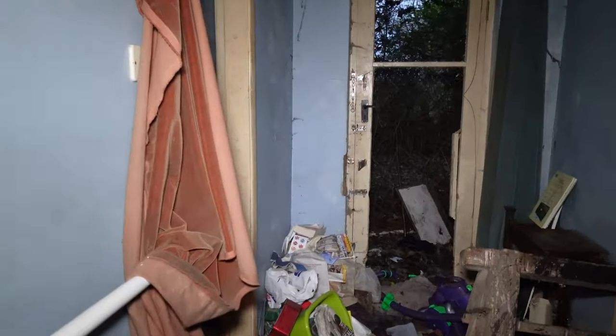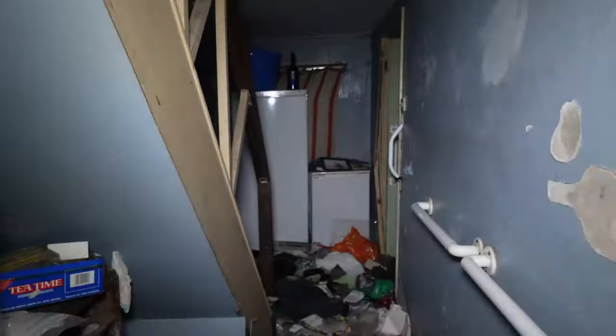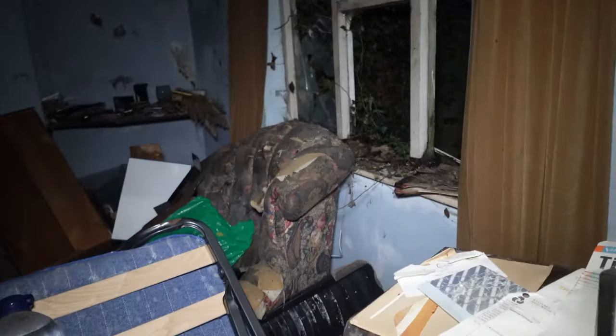This is one cluttered place. Just looking on the floor as I'm walking, just to see if there's anything. Oh my god, just a second. Oh my god. What have you found? Do I want to see this? Oh, it's horrible. Oh my goodness, is that what I think it is? Is that actually what I think it is? Oh no. Oh my god.